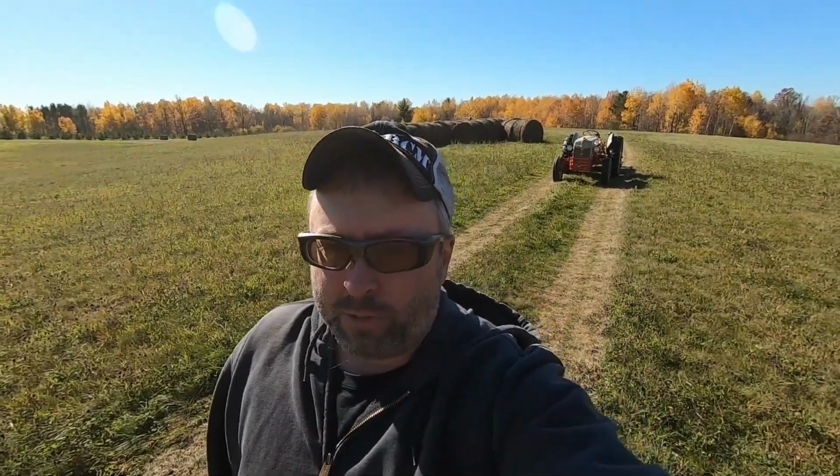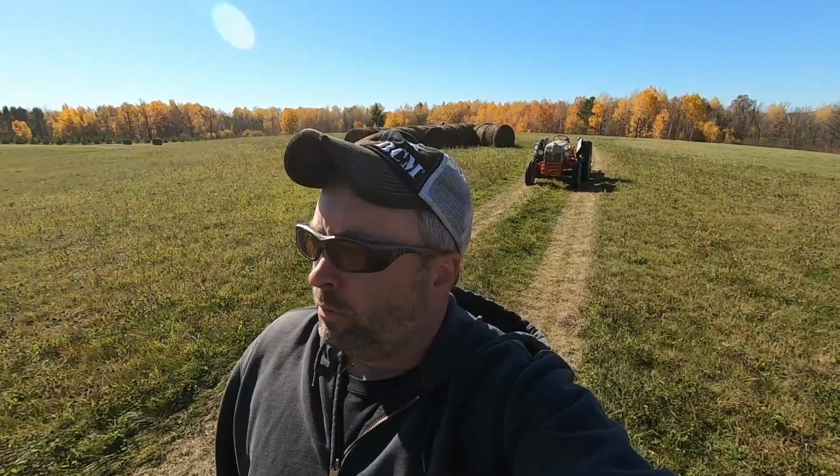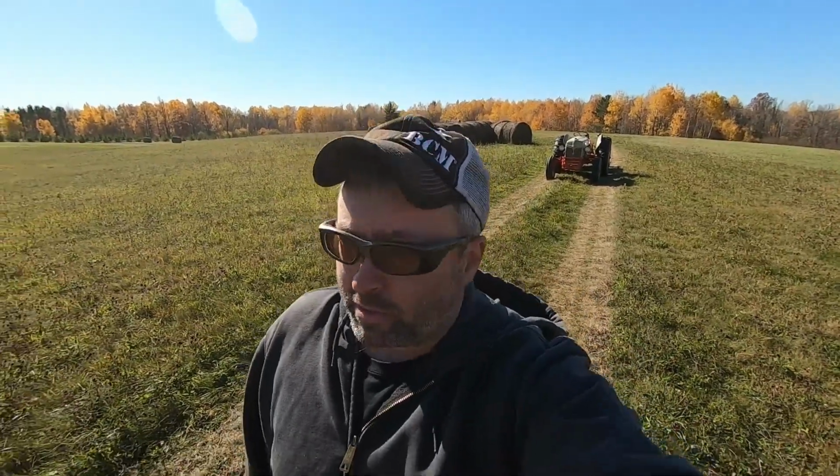The reason I came up here and started here first is because I don't like having a lot of excess fuel to drain out of these things before I put them away for winter. So we'll get the work done up here first and hope that if we run out of gas today, it's back at home near a gas can. So that is the plan.